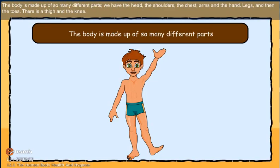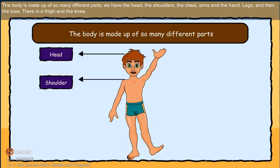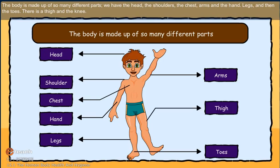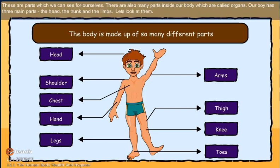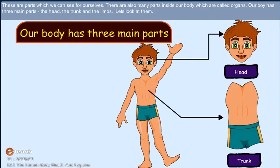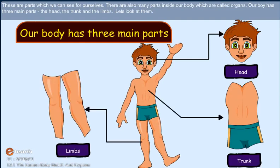The body is made up of so many different parts. We have the head, the shoulders, the chest, arms and the hand, legs and then the toes. There is a thigh and the knee. These are parts which we can see for ourselves. There are also many parts inside our body which are called organs. Our body has three main parts: the head, the trunk, and the limbs. Let's look at them.